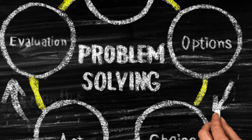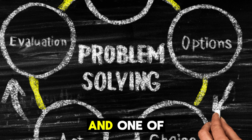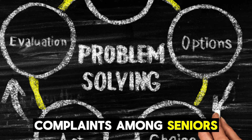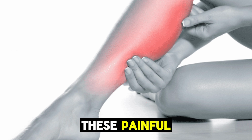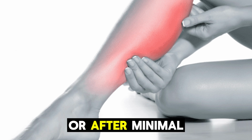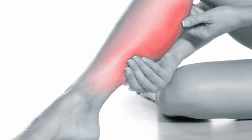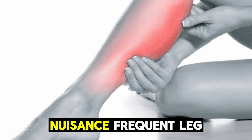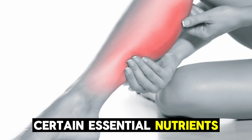Introduction. Understanding the problem. As we age, our bodies begin to show signs of wear and tear, and one of the most common complaints among seniors is the persistent discomfort of leg cramps. These painful, involuntary muscle contractions often strike during the night or after minimal exertion, disrupting sleep and daily activities. Beyond being a nuisance, frequent leg cramps may be a sign that the body is lacking certain essential nutrients.